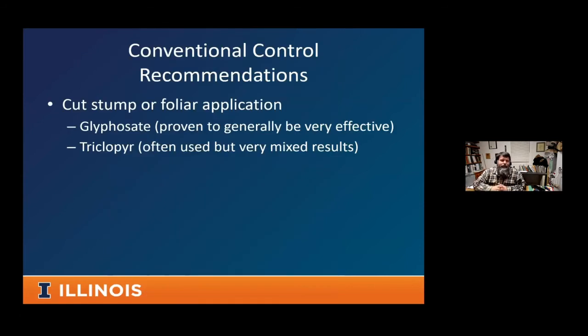But this plant, there's some conventional recommendations. People talk about using a cut stump or a foliar application. Glyphosate is really proven to be generally very effective at this one, but you see triclopyr, so that's Garlon, or there's a lot of generics. You see it recommended a lot, but then talking to a lot of land managers and just seeing it ourselves, we often get very mixed results with triclopyr. So we wanted to really look at, is it an effective herbicide for honeysuckle, or should it be removed as a recommended herbicide because it's not that effective?